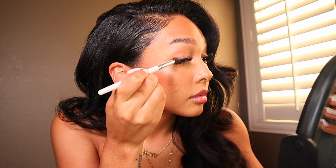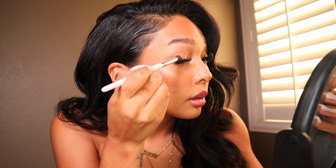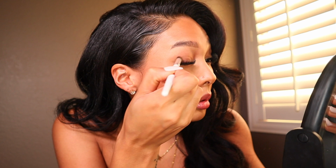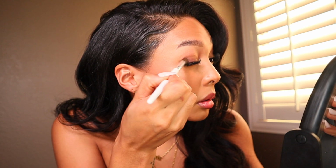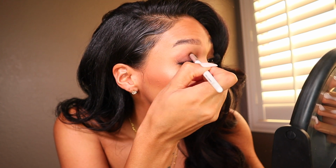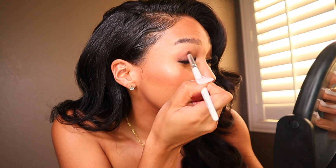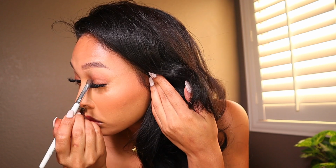Now I'm just gonna take the same eyeshadow that we put underneath our waterline and just smoke out my eyelid. So I just love doing this to make more of a smoky effect to balance out the eyeliner on the bottom. So I only use a small eyeshadow brush and I'll blend everything only on the lid. And this is the final look.